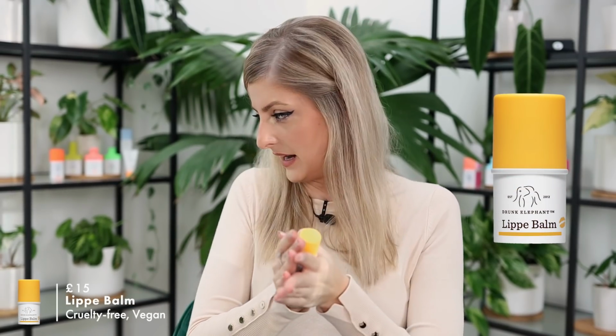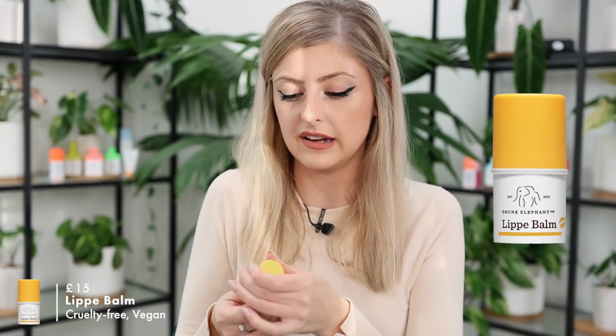It's not my favorite product, but it works. I don't love this for a couple of reasons. I don't think I'd buy it again. I think it's about £15, which, yes, it's a lot for a lip balm. It's not as much as my other lip balm, which I believe is in one of my handbags. Anyway, this is £15. It's a lot.